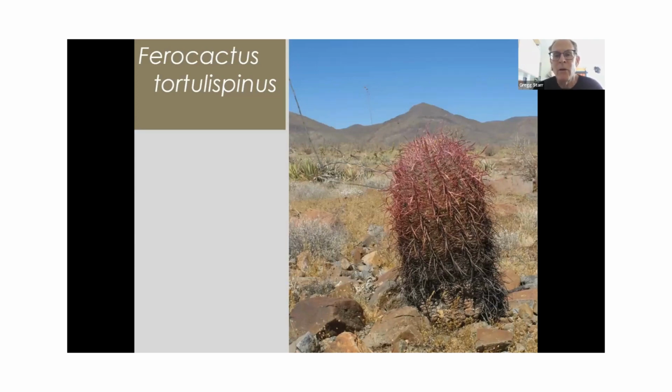You can see these long reddish twisted spines on the plants. They'll grow out in the flats and occasionally up on the hills around there. So they grow down in a fairly localized area down around Laguna Chapala. And I understand that the highway from San Felipe is now completed. It's a super highway all the way through to Highway 1, which intersects at Laguna Chapala.